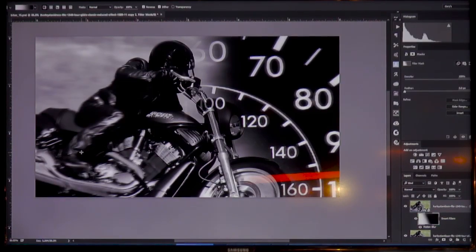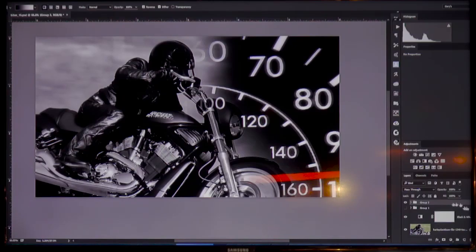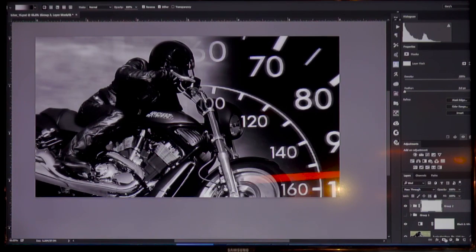Mask that layer. Now this, again, as a smart filter, with the mask, so I take the gradient tool. Man, I'm going blind. And make sure I'm on the mask, and do a gradient in the opposite direction. That's about right. And then, again, just crank down the opacity of that filter layer.